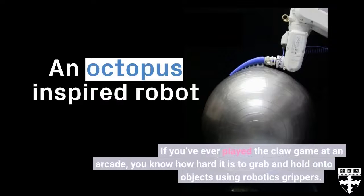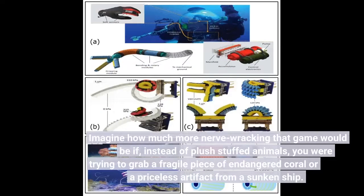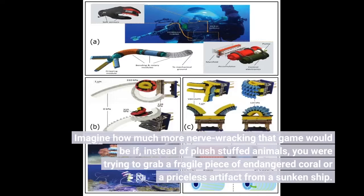If you've ever played the claw game at an arcade, you know how hard it is to grab and hold onto objects using robotics grippers. Imagine how much more nerve-wracking that game would be if, instead of plush stuffed animals, you were trying to grab a fragile piece of endangered coral or a priceless artifact from a sunken ship.